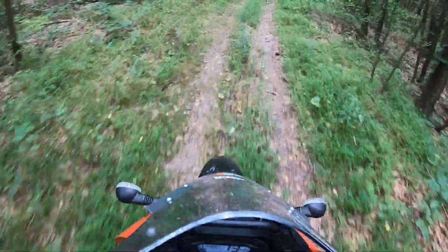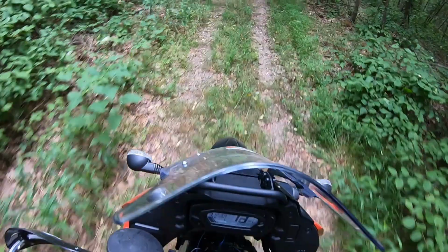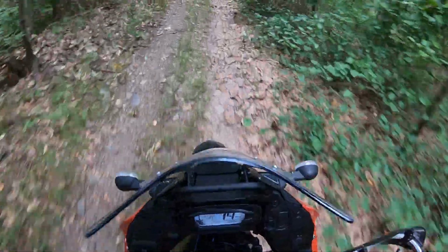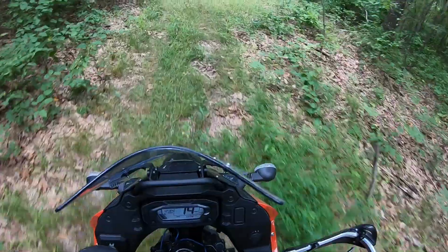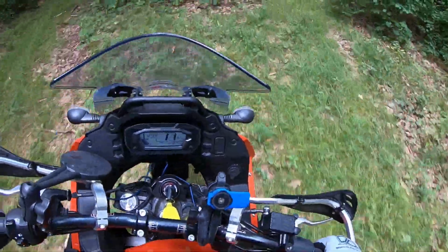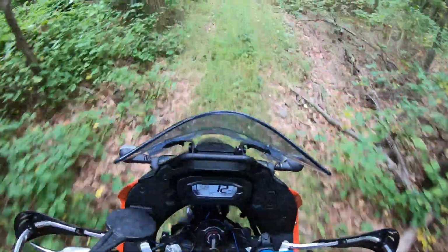Off-road like this, it really doesn't bother me. I actually think it does quite well as far as the braking. I'm going to try this way. You might see the bike get laid over for the first time going down here.